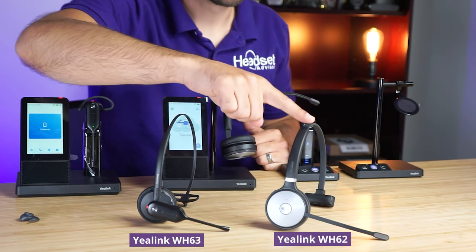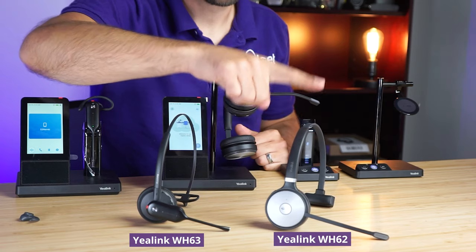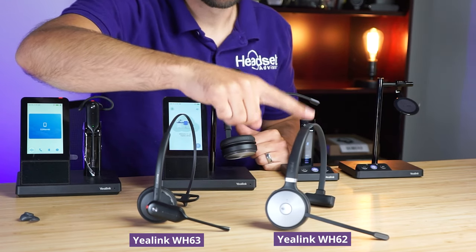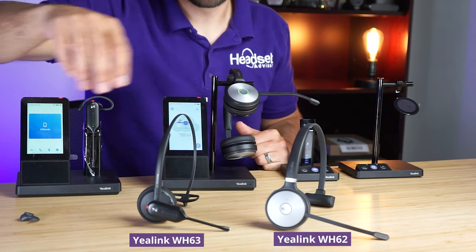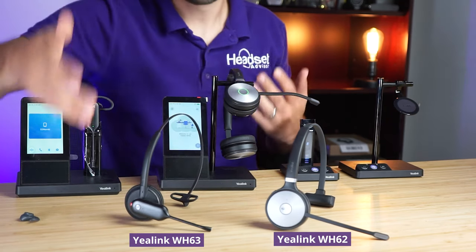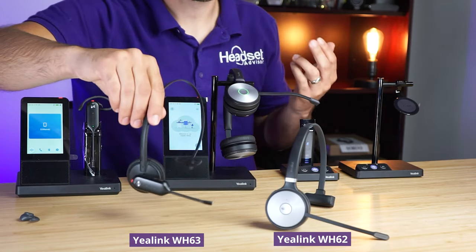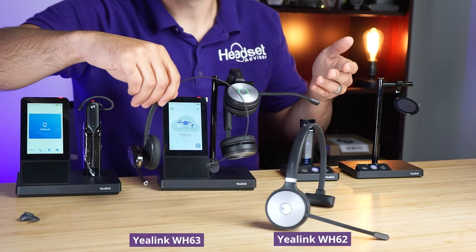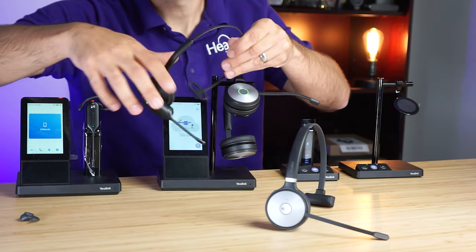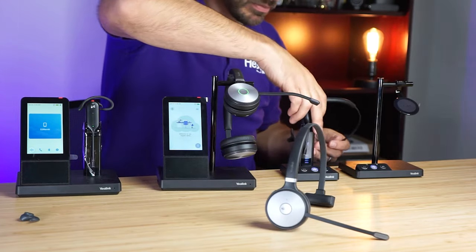Why? Because you get the longer range, the longer battery life, and the better speaker. So if you don't care about wearing it over the ear, I definitely recommend going that way. But if you're purchasing for a team of people, it's hard to find out what people's preferences are. So then you typically will end up going with the WH63.